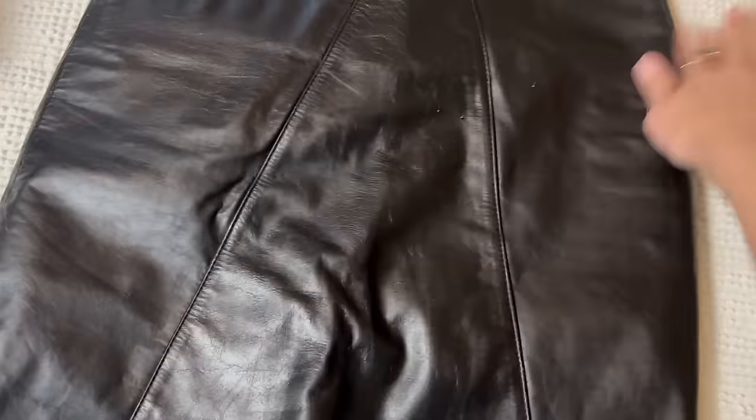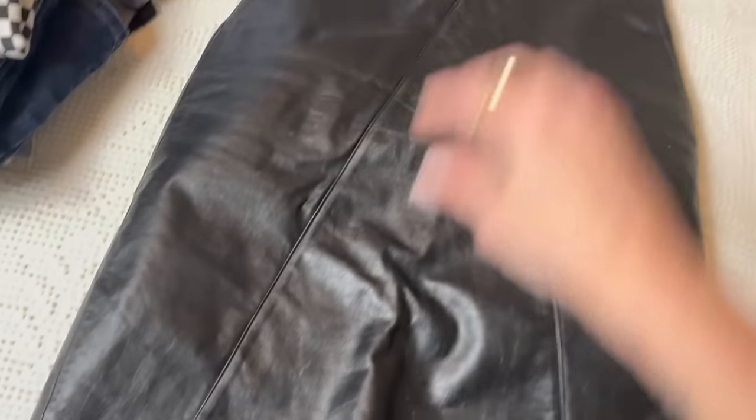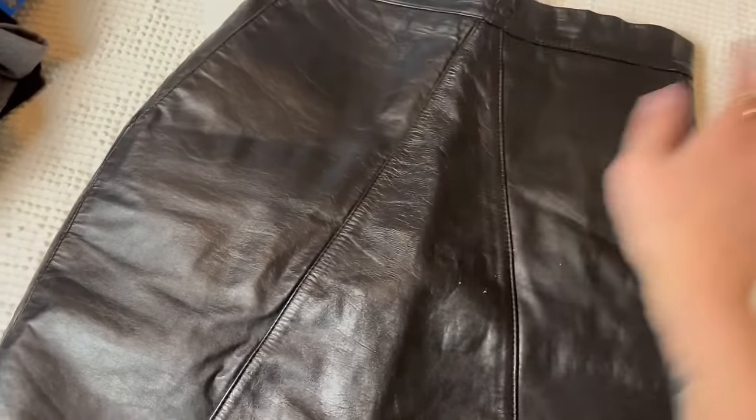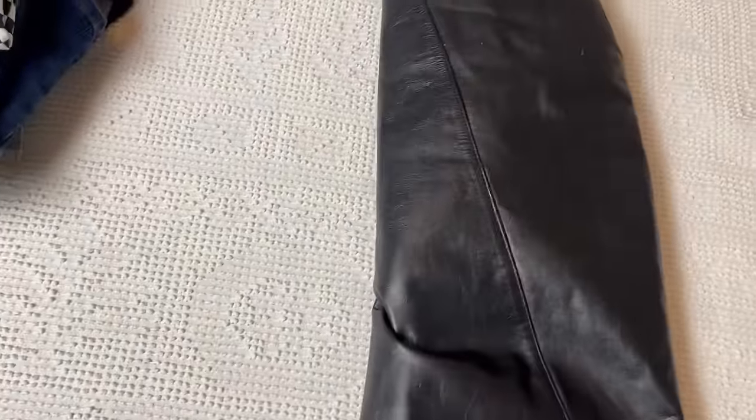Very 80s, 90s. Does not have a tag that I could see, unless there's one on the inside. I don't know, I didn't see a tag. It is lined and it has pockets, which is super cool. It's just a little bit too big for me. Otherwise, I would probably keep it for myself if it fit me.